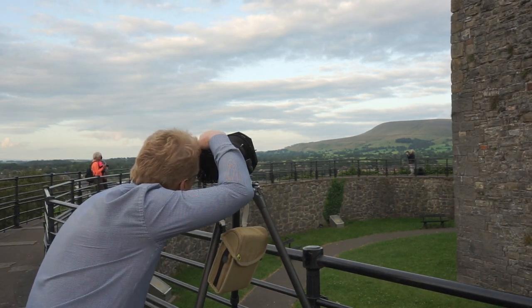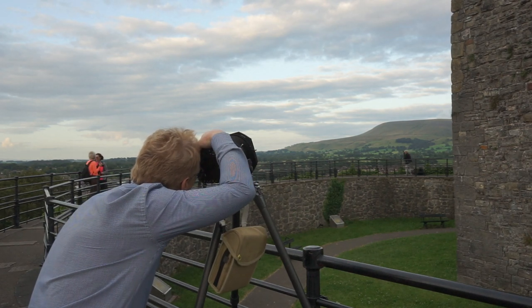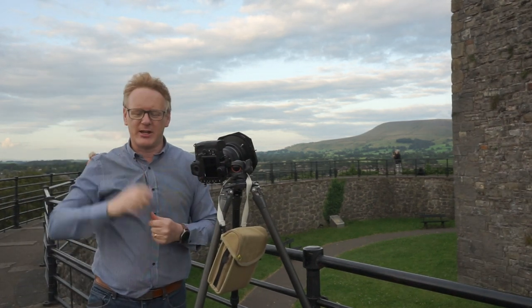Luckily all the kids have gone, so let's just snap on the edge of the castle there. Click. Yeah, that's come out a little bit better than I thought it would do. So let's have a look at that picture.